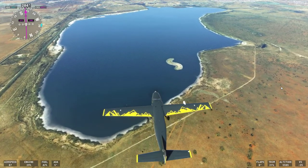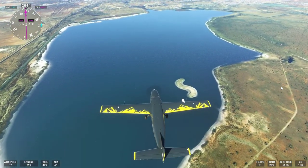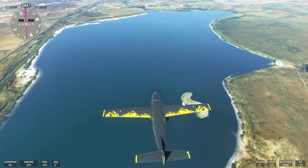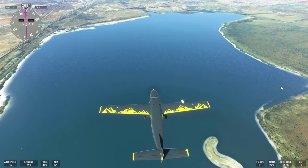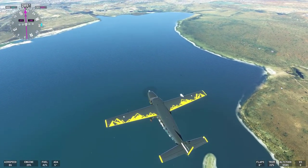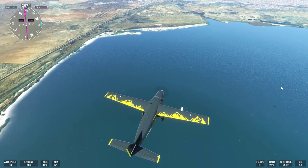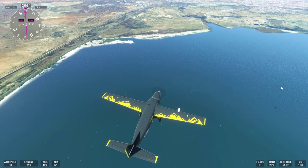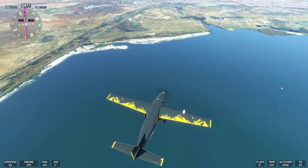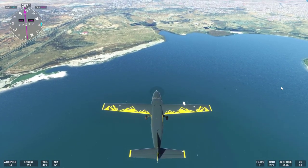Really cool feature. Not sure if that S that I see is natural or man-made for some controls. I don't know. Really neat feature. Thought I would give you an outside flyover of the dam since we had an opportunity. We are approaching the runway, but I'll try to keep the camera over here to give you a little view of the city as we go over.